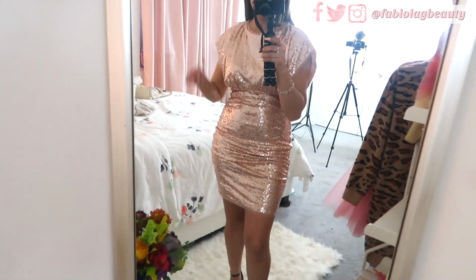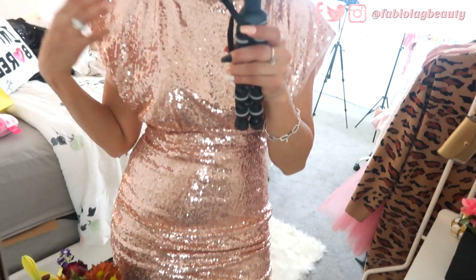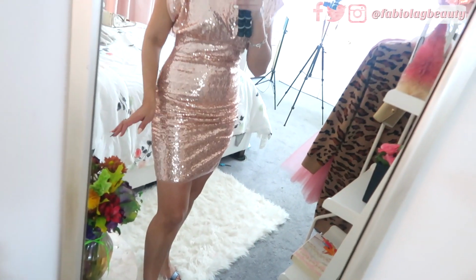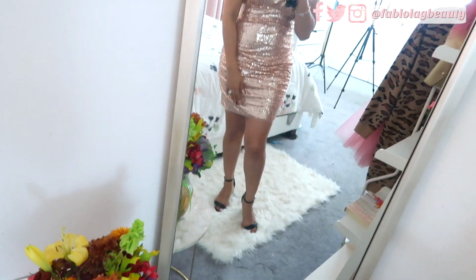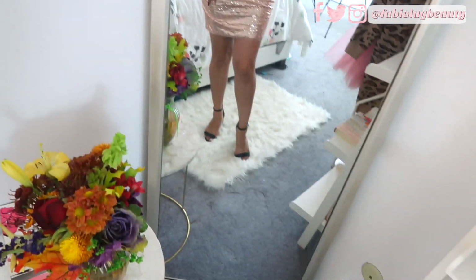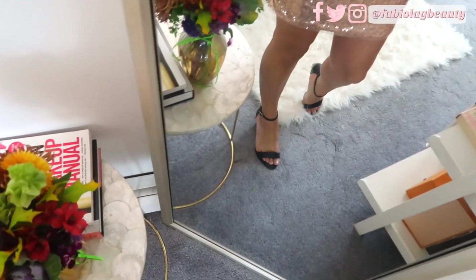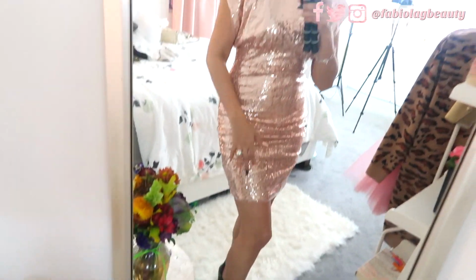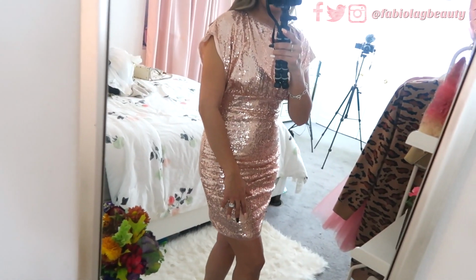And they did have this dress in other colors, but rose is my favorite color, so I got it in rose gold. And I am just impressed by the quality on these dresses. Definitely adore this dress, you guys. I can't wait to wear this. And I paired it up with some high heels. I don't really think it goes with black high heels, but I didn't have any other colors, so I just wanted to show you guys what it looks like. But love this dress.